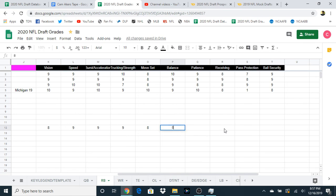Balance, I'm going to go again with an 8. I mean, we got to see him fall forward, which is nice, and one of the reasons I'm going all the way up to an 8. But he did trip up pretty easily on ankle tackles, so I can't really give him a 10 there.